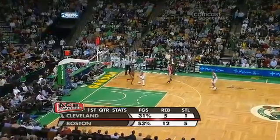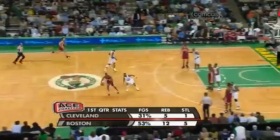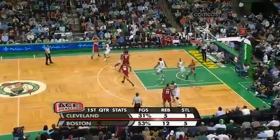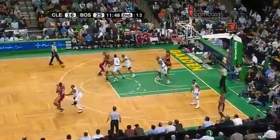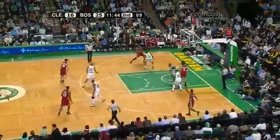Defense, the big thing for the Celtics, holding Cleveland to 31% shooting, out rebounding them 12-5, and the Celtics got 5 first quarter steals. James stays out there. He's played the whole game so far. He's out there with Szczerbiak, Smith, Bergeron, and Damon Jones.